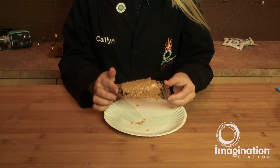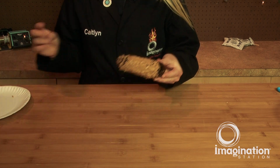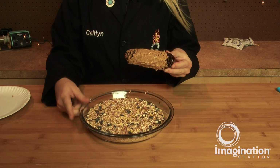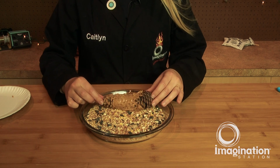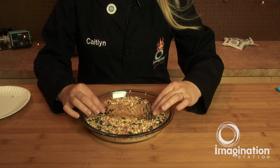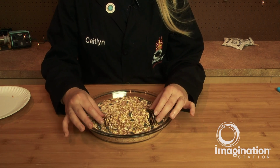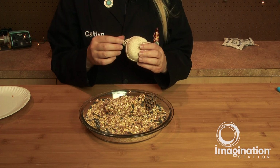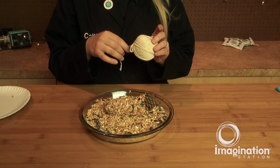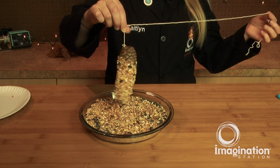Once your pine cone is nice and coated in peanut butter, we're gonna move our paper plate out of the way and bring in our dish of seeds. Now all you have to do is dip your pine cone in and give it a roll. You should see all of the seeds sticking to all of that peanut butter you spread on your pine cone. Now all we have left to do is to add a string so we can tie it up and leave it where the birds can eat it. There you have it, a pine cone bird feeder.